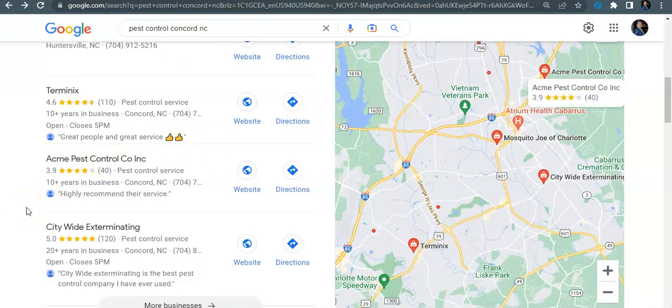Next, you want to have a good, consistent review pattern: your clients reviewing you and you responding to them. That shows Google that you're interacting with your customers. Another good way to interact with your customers is making Google posts once a week. And lastly is to have good citations.